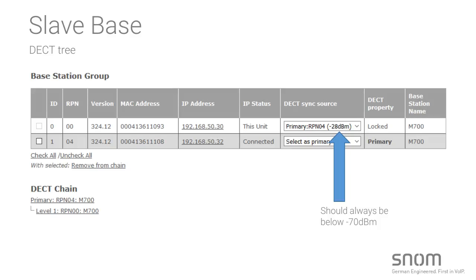So now I'm just on the other unit, on the slave base station, let's say, and you can see it's connected to the primary, and everything is as it should be. Short side note: no matter what base you are on, when there is a living cell, like we see here with two bases, the web interface always looks the same. So it gives you the same data, same extension number, same DECT tree, etc. It doesn't really matter what base you are on.